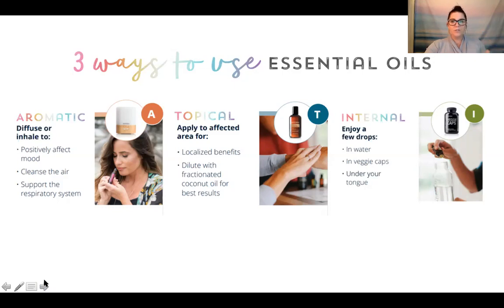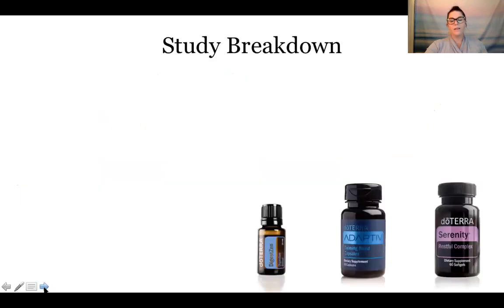Okay, so those are the ways to use them, the 3 cool things. Let's do a quick breakdown of the study so you guys know what to expect during this whole process.